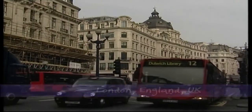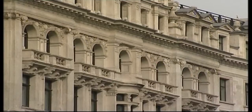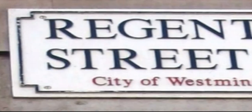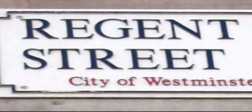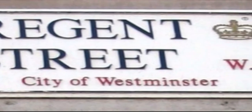A street that is featured on the Monopoly board has to be one of the world's most famous, if not prestigious, streets. Modern-day Regent Street in central London certainly qualifies. These days, Regent Street is synonymous with shopping, but that was not always the case.